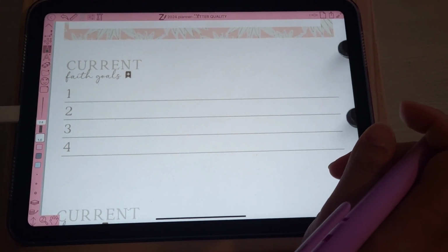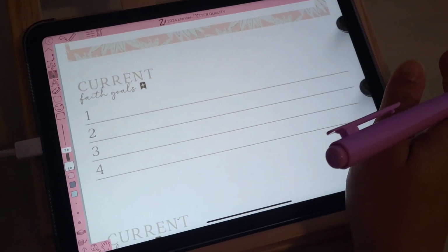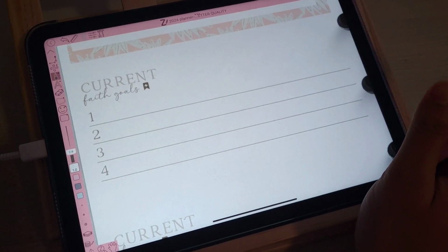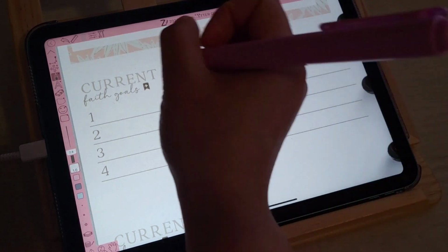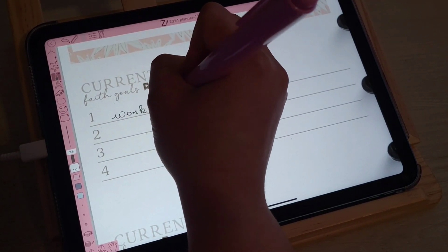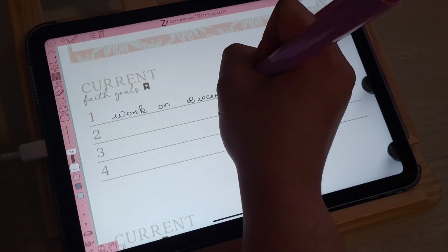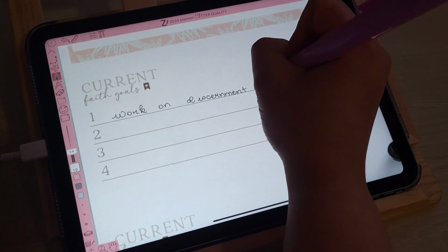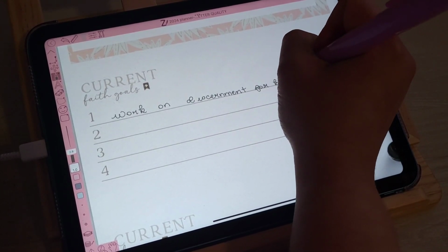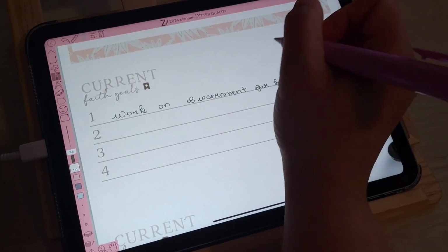So I've been doing really well with my spending as far as considering what the Lord would want me to spend my money on. But now my faith goal is to know when to bless and be able to use the blessings I've received to help others. So work on discernment for blessing others, because that is a big deal.